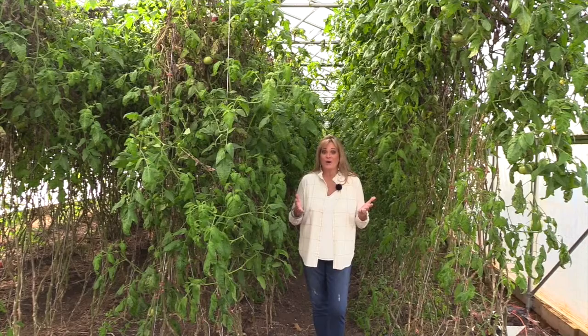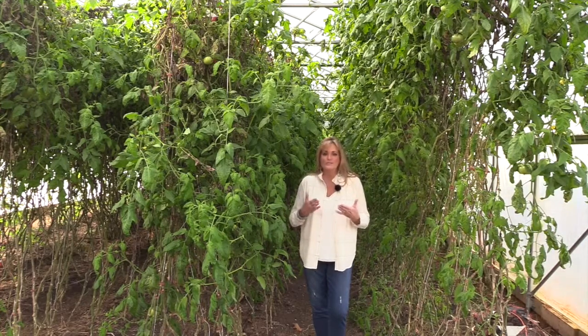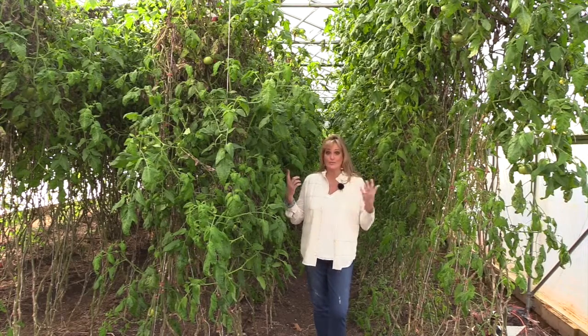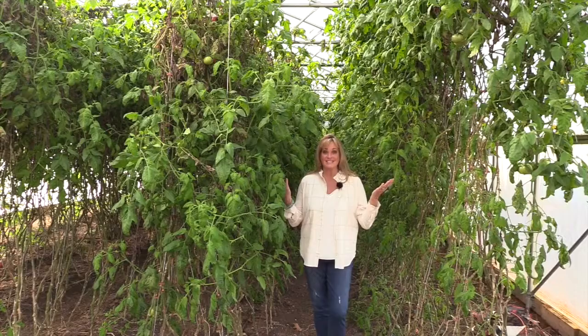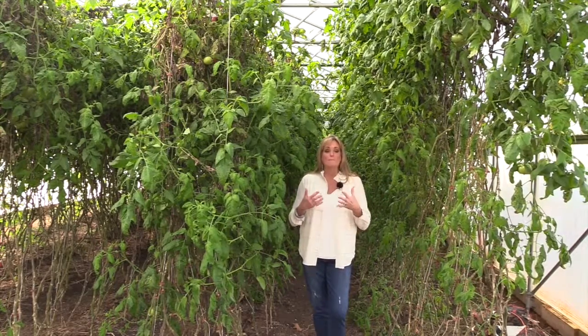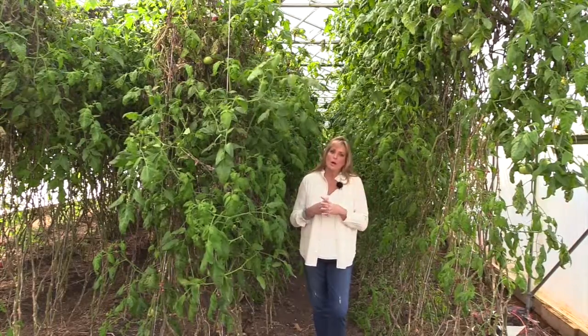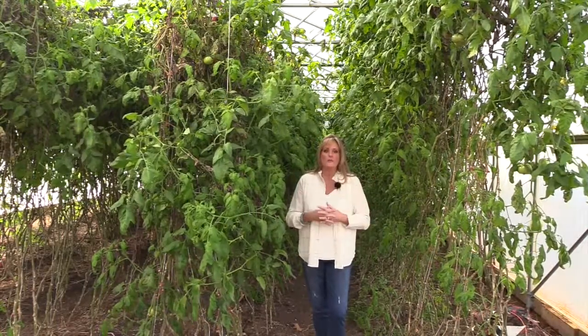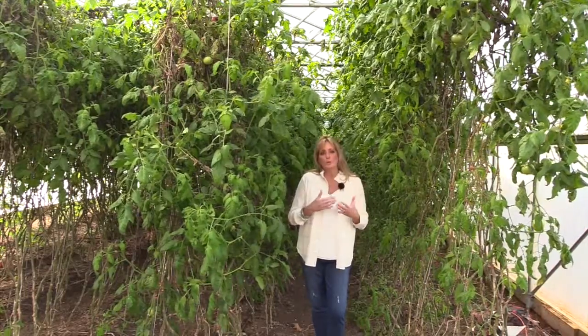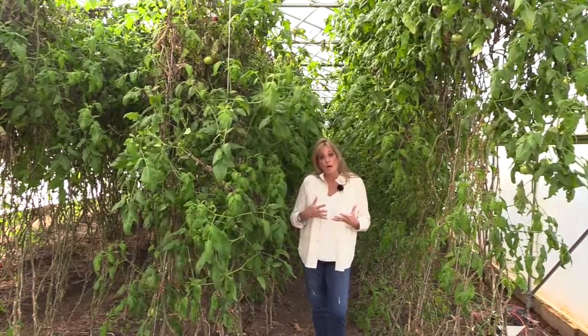Welcome to Highlands Farms Greenhouse. Here you'll find our wonderful, delicious, organic heirloom tomatoes. Have you ever seen tomato plants this tall? I've never seen this in my life until we started doing this. But anyway, we grow under hoop houses is what we call them. It's kind of a poor man's greenhouse, I guess. But we grow under hoop houses during the winter months.